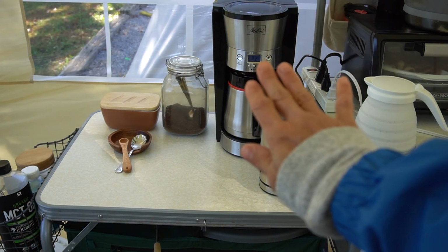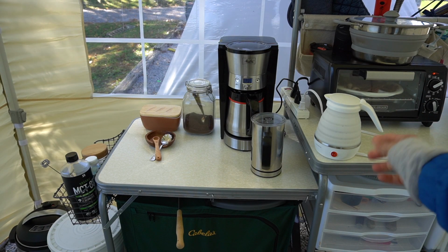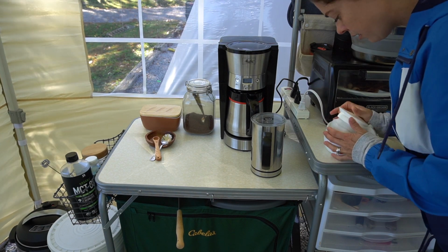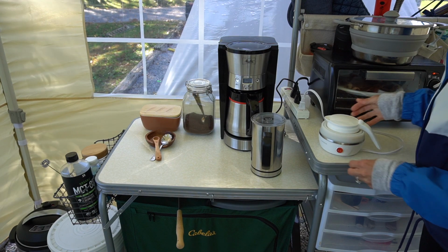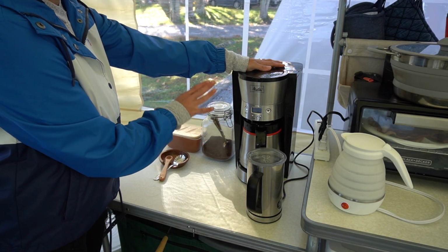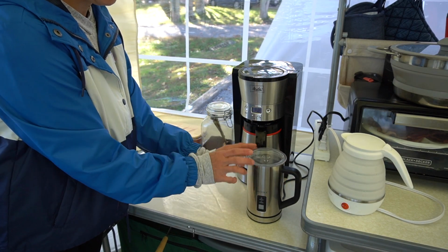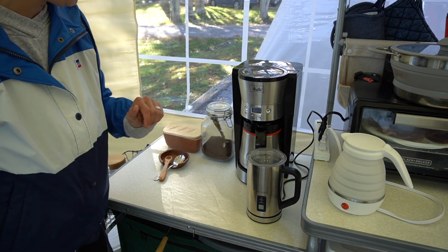And now I'm gonna talk about my coffee station. So I have this collapsible tea kettle that I use all the time. It just collapses down to a small size here, which is great because it packs up easy that way. Now I just have this old coffee pot that we've used for years, and it works great. And then we always bring our milk frother so we can have frothed milk with our coffee, which I would recommend. This is a game changer.